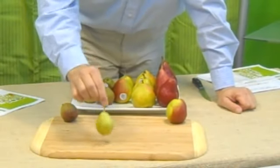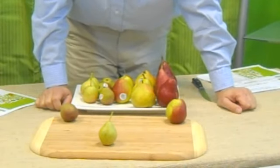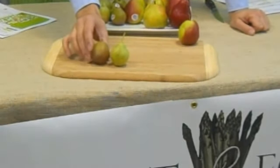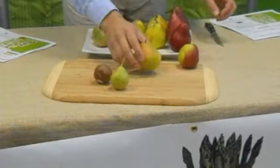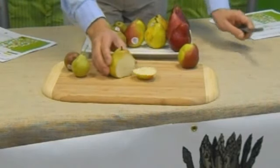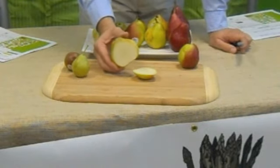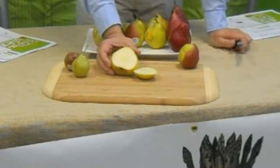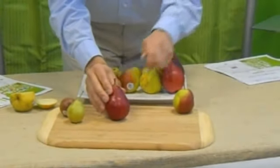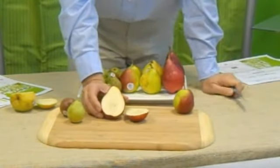But I also have now a baby D'Anjou pear. It is about a 108 size count, which is very similar to the Seckel pear, but it is a different variety altogether. I also brought a variety of our Comice pear, which I'm going to cut for you right now. This is almost the consistency of a Bartlett pear, but they call it a Comice pear, and our sizes on this are about a 45 to 50 count. And my favorite, we have a Red Crimson pear, which is also from Washington, and cuts like a D'Anjou.